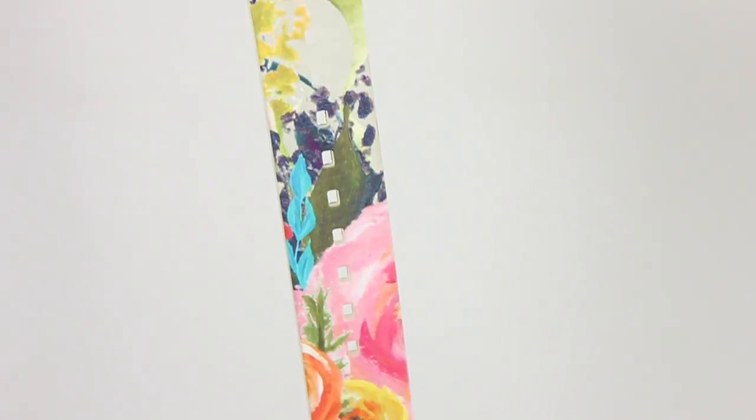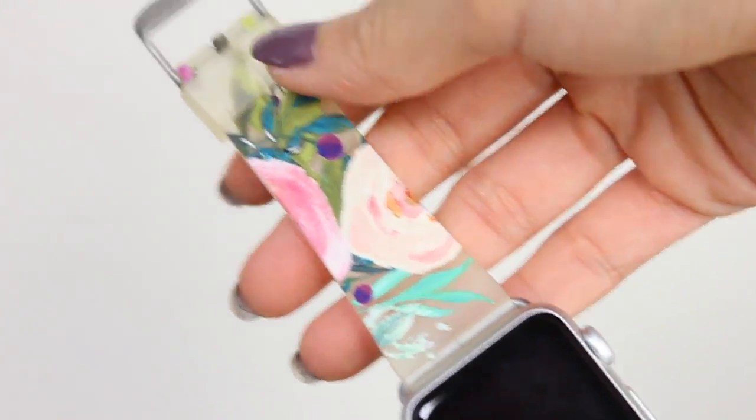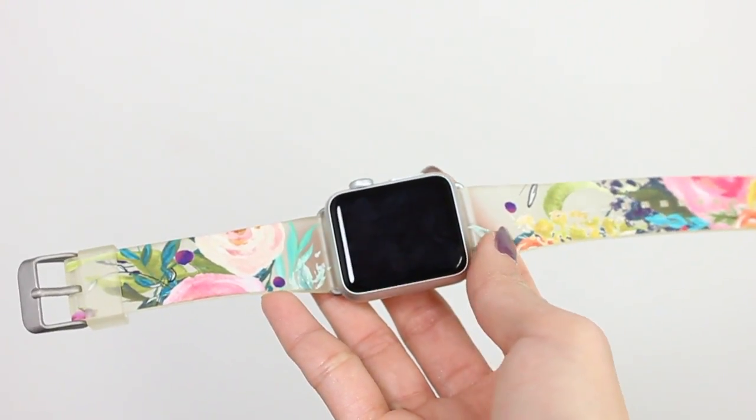I just had the plain white silicone band for my Apple Watch, but I got a different watch band when I got the phone case, so I just chose a design that they had on there. And this one comes on a translucent band, which I thought was really cool. And then there was just a vintage, floral, multicolored pattern on it. And I'll put a link down below for these two designs if you guys like it.